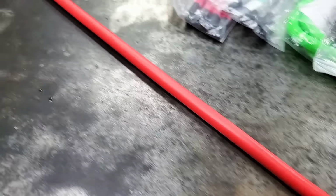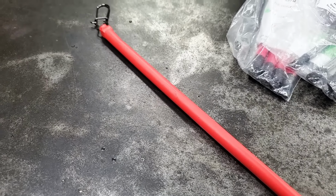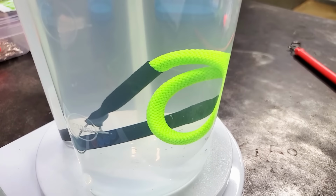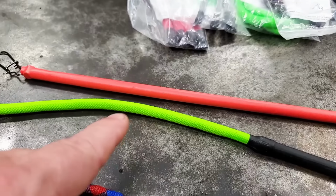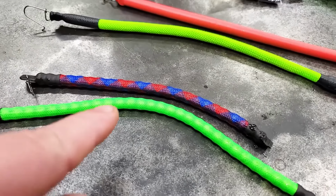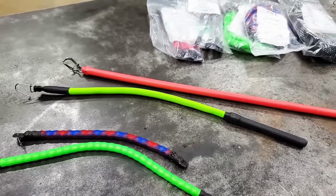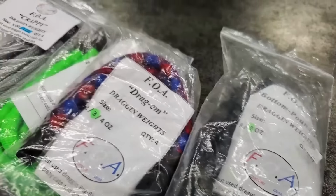But the bigger your dragon weight is, the more weight it's going to lose. That's actually really interesting and something that most people don't think about. So we got buoyant dragon weights. We've got non-buoyant dragon weights. We got DIY dragon weights. But no matter which one that you're using, you just need to understand how they work. Well, there you have it.